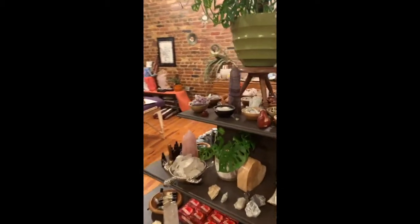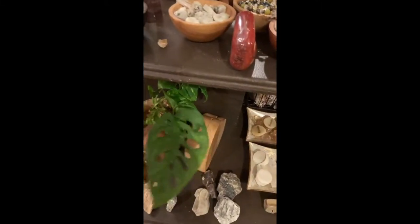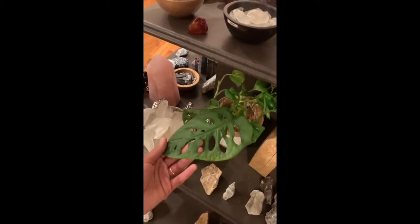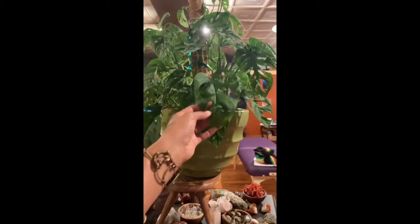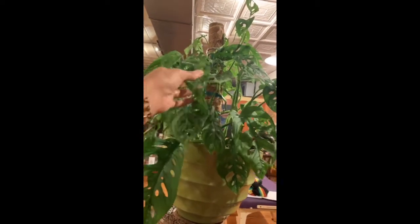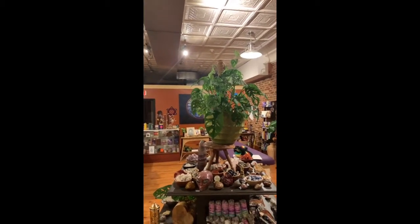Then we have some cuttings that I have here. This has been here. I need to probably water this. No, actually, she's good. I have these cuttings growing in sphagnum moss. Sphagnum moss is really great for cuttings if you guys are looking to figure out how to propagate some plants. So this is my Monstera adansonii, and when I got this plant, it was quite small, and she's doing pretty well. I'm pretty proud of her, doing her thing.